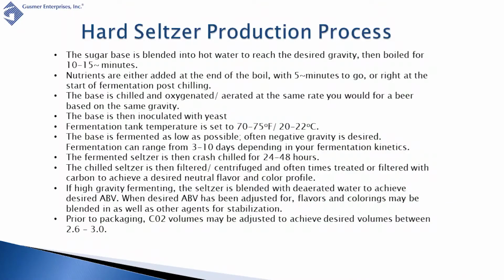After that, the base is chilled and oxygenated or aerated. You would oxygenate or aerate as you would for the same beer-based gravity. So if you're doing high gravity brewing with your sucrose or dextrose, you would oxygenate or aerate at the same rate you would for a high gravity beer. Following the oxygenation or aeration, the base is then inoculated with yeast.